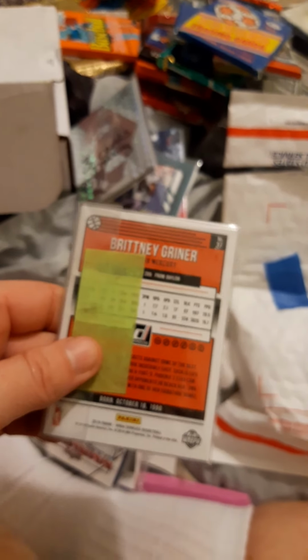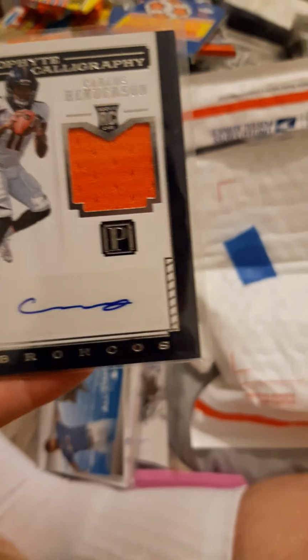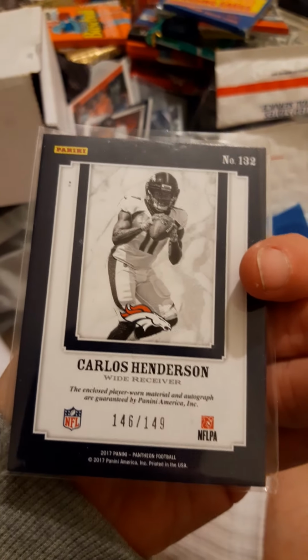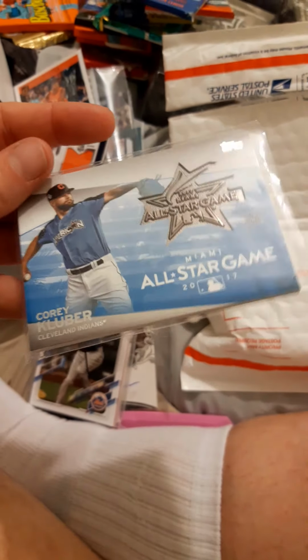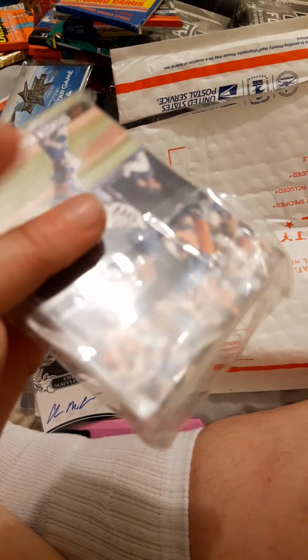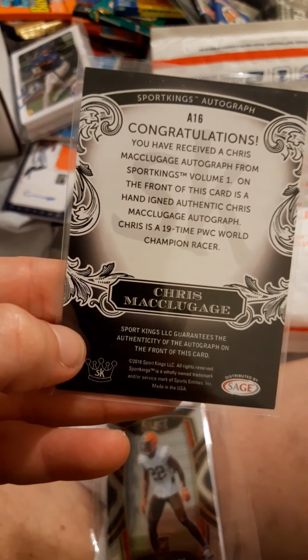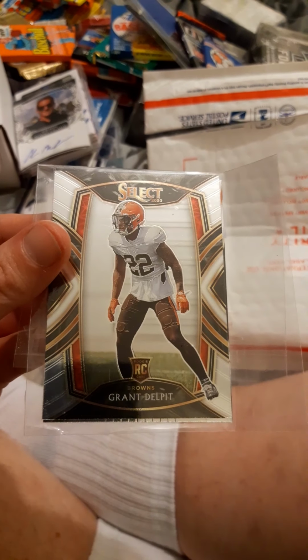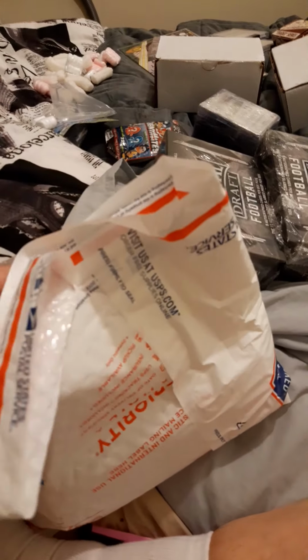One of the women's packs for basketball. We have an auto here for Carl Henderson. We have a Miami. This card's actually pretty heavy and pretty thick. Some Mets cards. Chris. Some cards. Next we're going into one of the many little repacked bags.